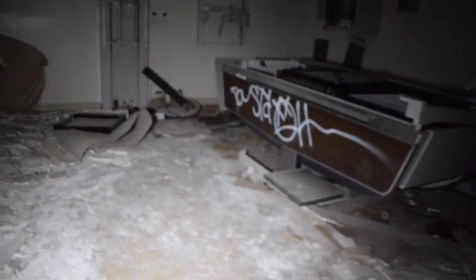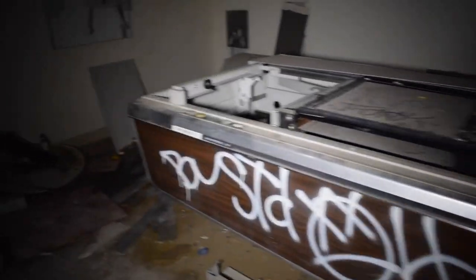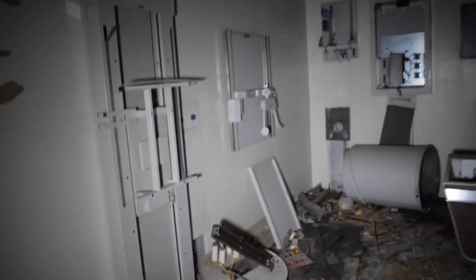Oh, there's another one in here, which is slightly less trashed. This is definitely the X-ray area, because the measurements would go here. I'm so excited to be here right now, because this is my first time seeing anything like this. This is so cool.